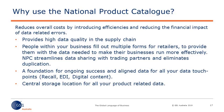I guess why we thought that potentially the National Product Catalogue would be a good way of supporting this project. It's really about reducing the cost of exchanging that data, and the inefficiencies of having a whole range of different platforms that you use to do that sort of thing. So we recognize that within businesses, there's probably a range of different people within the business who are filling a range of different forms to different recipients of that data.